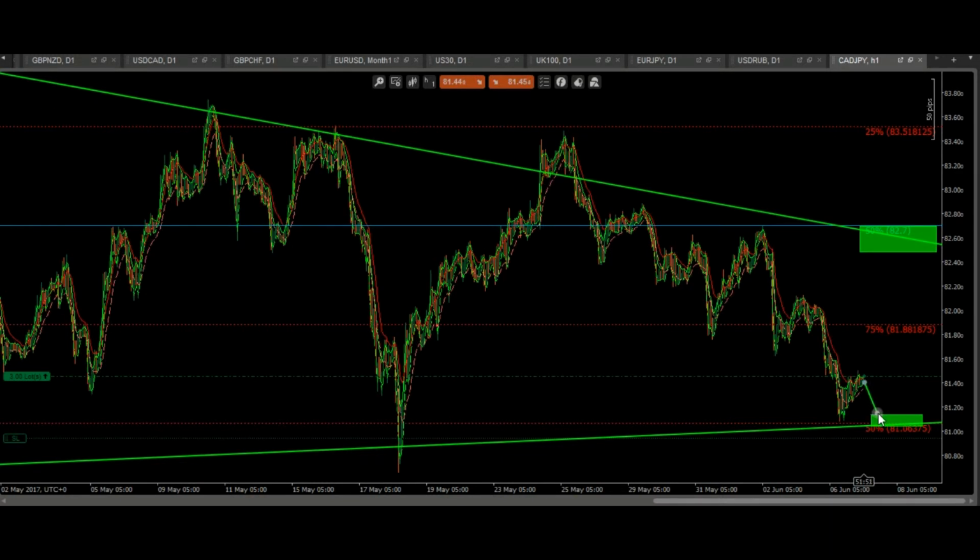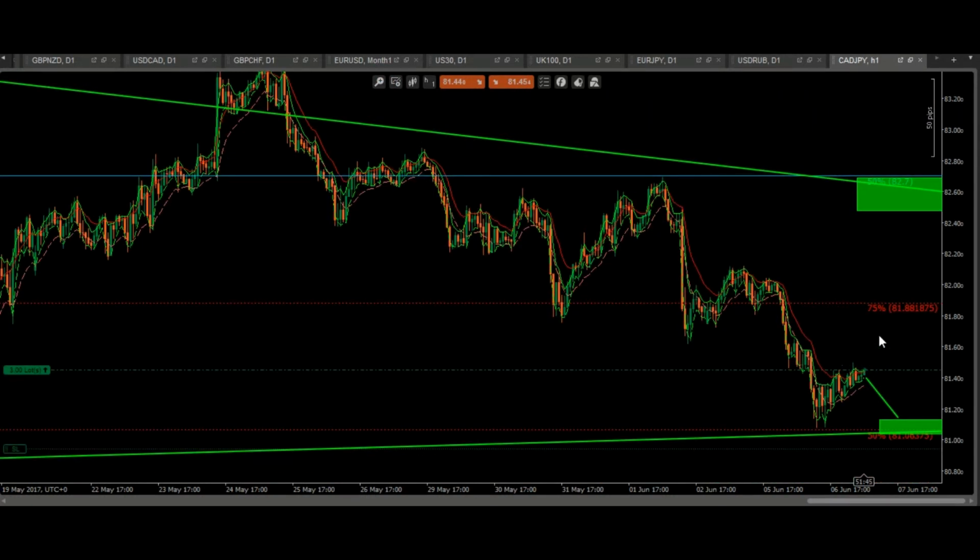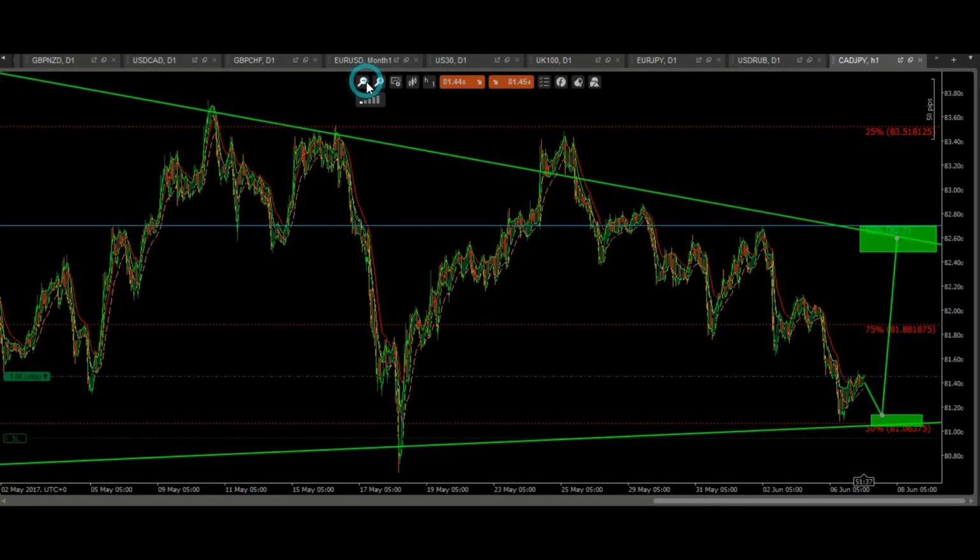If you want to have a safer play on this one, it would be best to just wait and see where price action goes, because it could, again, I'm mentioning it could head lower to this level before either going higher or breaking out. Now, the CAD, let's talk about fundamentals.